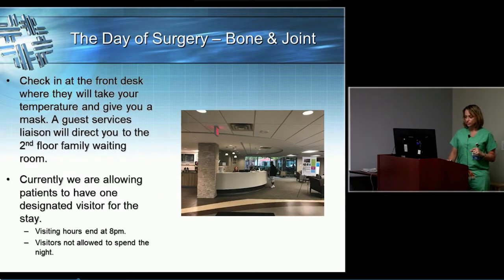If Dr. DeGenova is doing your spine surgery, you're going to check in at Bone and Joint right inside of where the valet parking is. There's a little half moon desk there that you've probably been at before if you've come to see him in the office. It's the same building. You're just going to go to a different part of it. So you're going to check in at the desk.